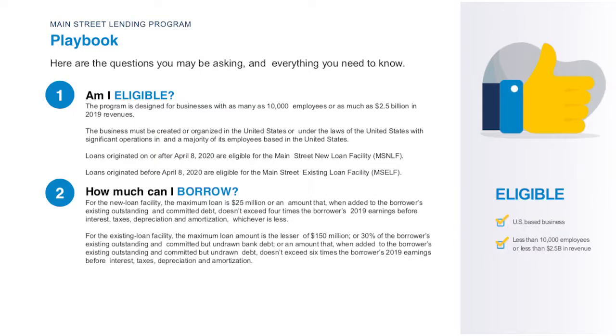How much can I borrow? Well, as I said, it depends. If it's a new loan, it's up to $25 million. If it's an existing loan that you're expanding, it's up to $150 million. Let me explain how both of those work. For the new loan facility, the max of $25 million is what you can get. Now, it says right here, it's $25 million or an amount that, when added to the borrower's existing and outstanding committed debt, that's important, so you have to add this to that, it cannot exceed 4 times the borrower's 2019 earnings before interest, tax, depreciation, and amortization, EBITDA.